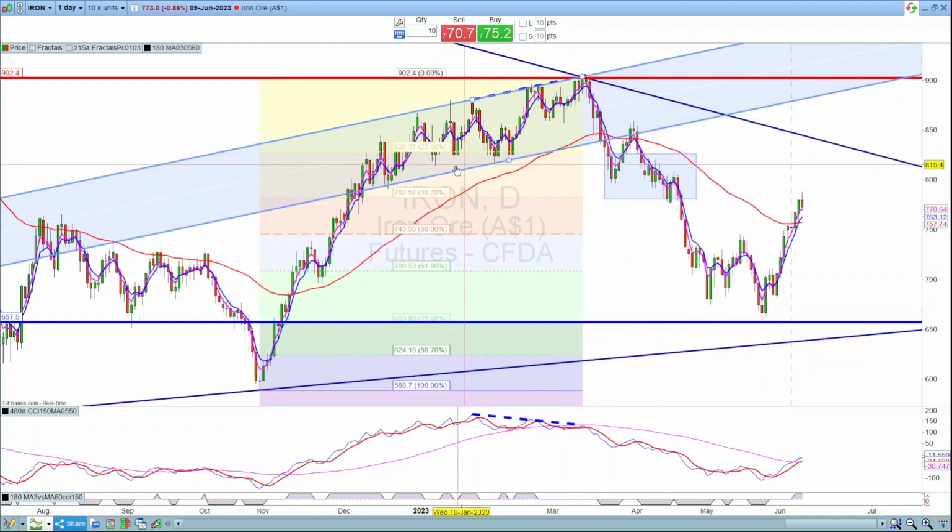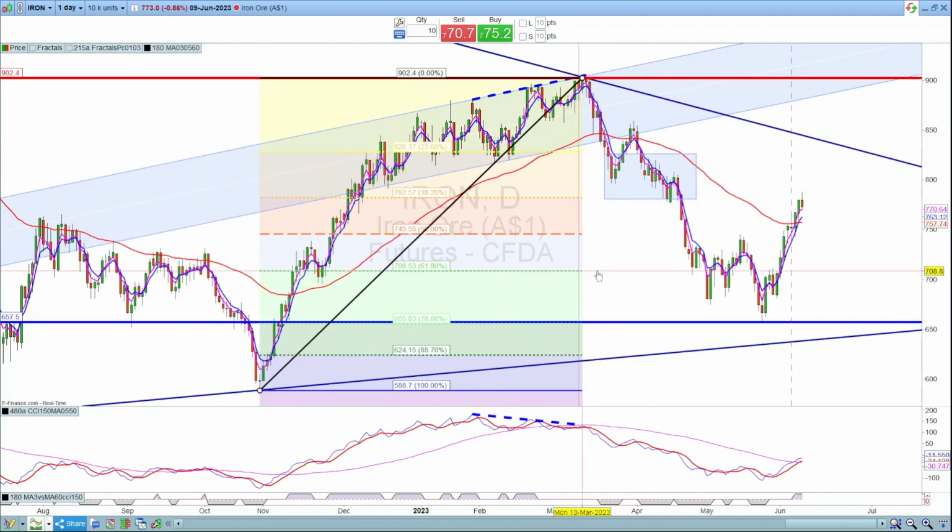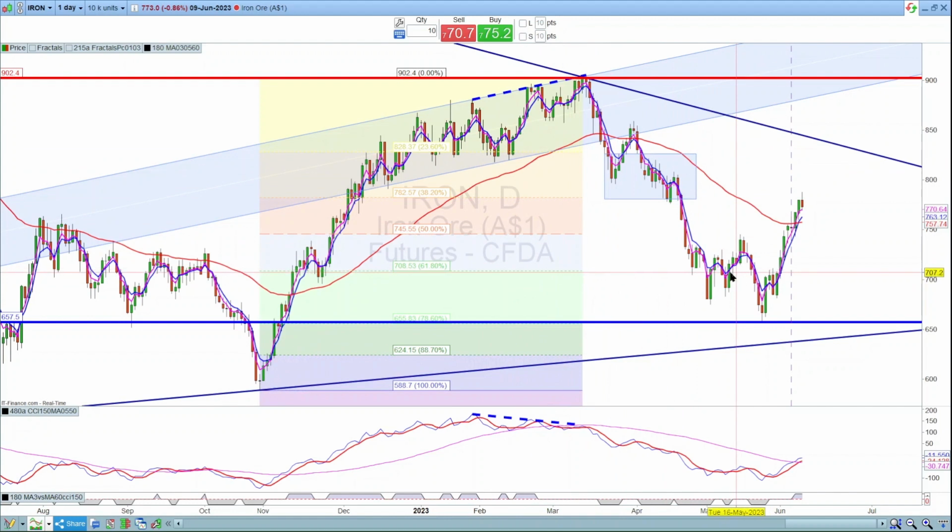You can see here once it broke below that channel, of that divergence channel, our initial target area was hit and it actually fell through that and below the 61%, which is always a key area to look out for. It came down as far as this key support at 657. So now we're seeing it rise again and with a new high being made.